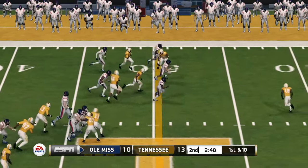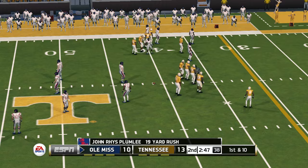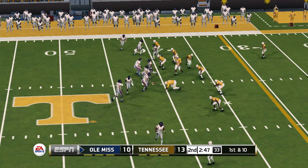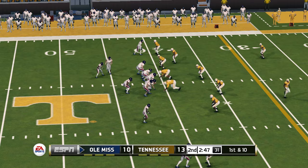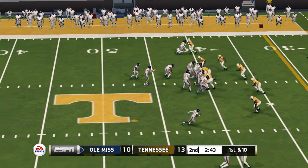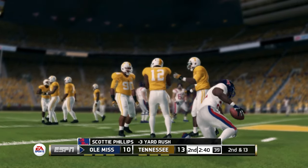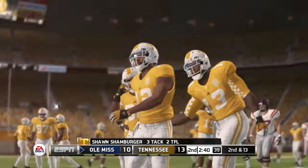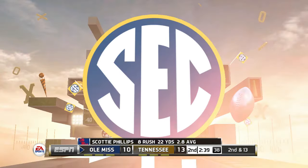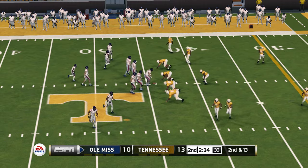And now he's got room to run, and he's level at the 41. So he keeps it, and he gets a big first down. The quarterback made a very good decision here not to pitch. He saw a break in the defense and just hit it for a big gain. Brought down around the 44-yard line. Second and 13. Ball on the 44.